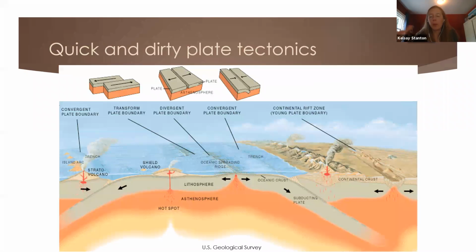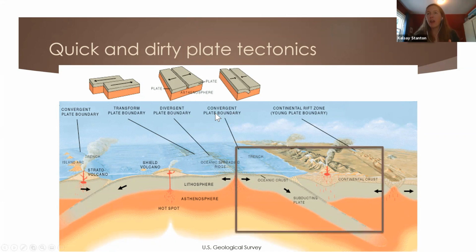Quick and dirty plate tectonics, and then we'll jump into the earthquakes themselves. The outer part of Earth is covered by brittle, rigid plates. They move around Earth on top of a less brittle, more malleable asthenosphere. Plates can move past each other in 3 different ways. They can slide past each other, called transform plate boundaries. They can move away from each other, called a divergent plate boundary. Or they can move toward each other, called a convergent plate boundary. The convergent plate boundary is what I'm really interested in because of work that I do here in the Pacific Northwest.